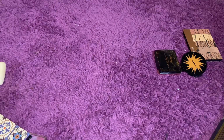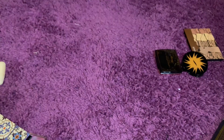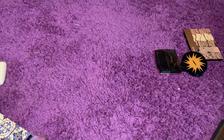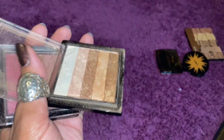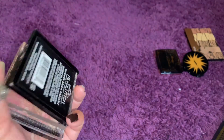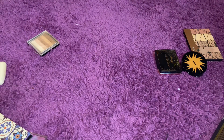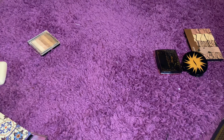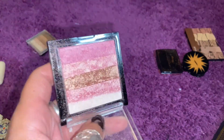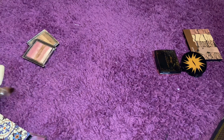But this is painful. These two are painful. This is the first highlighter I ever purchased. It doesn't even have a name on it. This is the Makeup Revolution Shimmer Brick and Radiant. I love this highlighter, but I don't use it anymore. I have so much better stuff now. So unfortunately, this is going. As is this one, the Pink Kiss. I have better stuff, guys. Ah, man, that sucks. So those two gotta go.